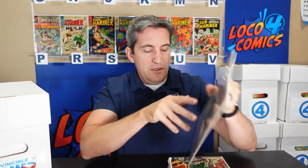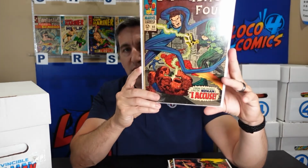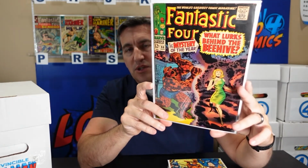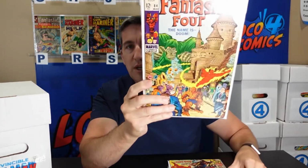This is 57, a Doom Surfer cover. 58, another Doom cover. More Doom. I think, well, in my opinion, he's my favorite all-time villain. We'll see if he shows up on the movie screen. This is a first Ronin, the Accuser, that we saw back in the first Guardians movie. This is the origin story of Adam Warlock, or him as he was called, in 66. More Doom covers.